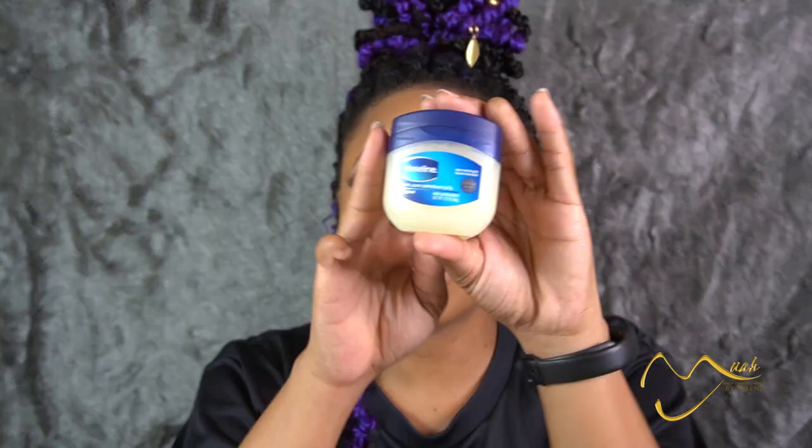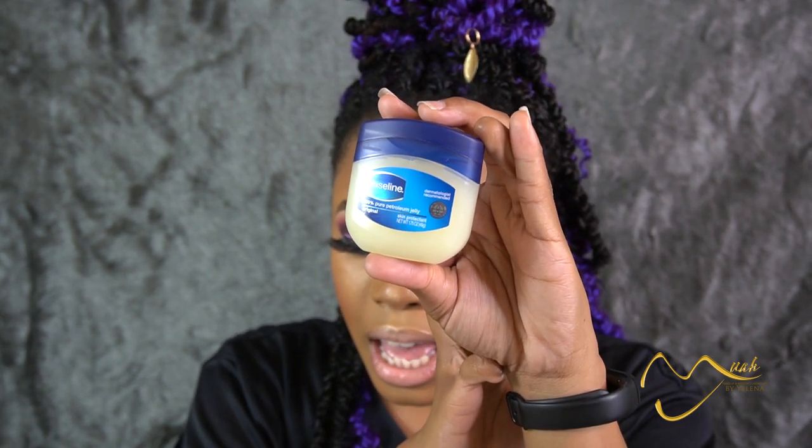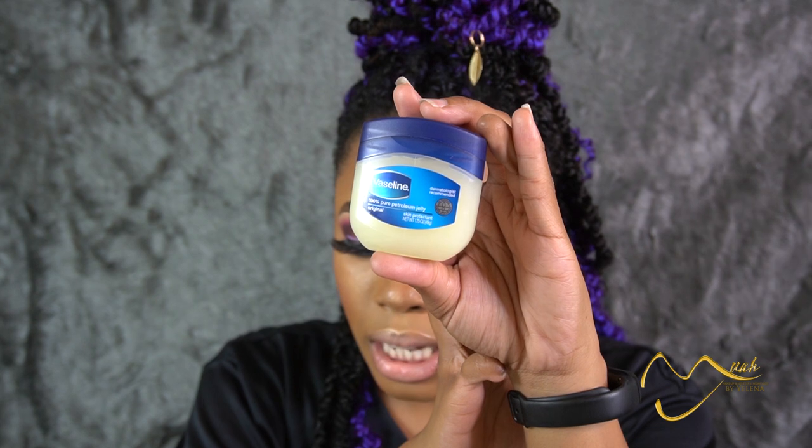Moving on, I bought this really tiny, really cute tub of Vaseline, a petroleum jelly. It was $6.50.